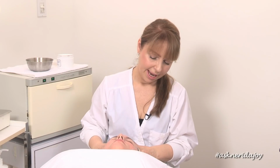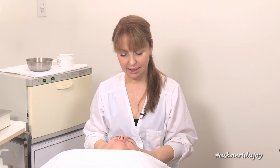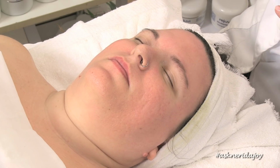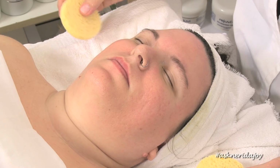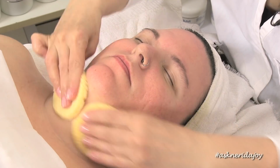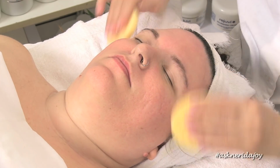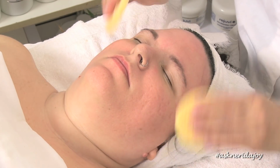Okay, so we are back, and we are going to take off the Fruit Complex number 2. It's been on Katie's skin for about 5 minutes, and we're going to take it off. She's starting to get a little bit pink in color, which is normal when you do an AHA. So I have some cool water here, and we're just going to take it off. Now, even if you just have it on for a minute, it's absolutely fine, and it's still doing something.